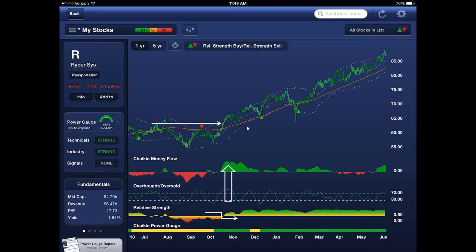Remember that Wyckoff, you come back and test that breakout, and then it's off and running with this one major drop in here when some analysts turned bearish after an earnings report. And again, relative strength buy signals. So Rider has gone from 65 to 89 just the other day. And this is a classic example of the type of stocks that you'll find if you follow the Chaikin methodology.